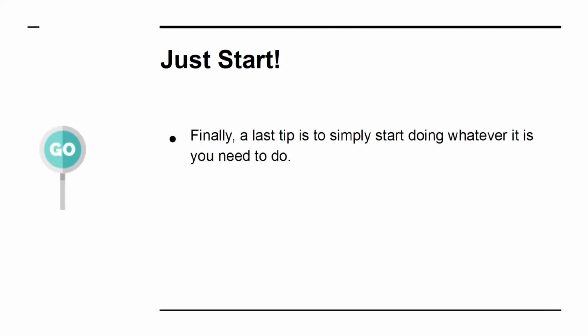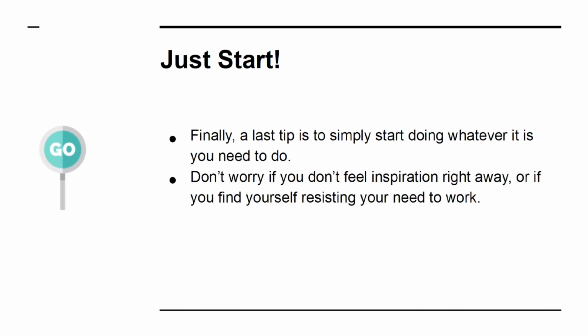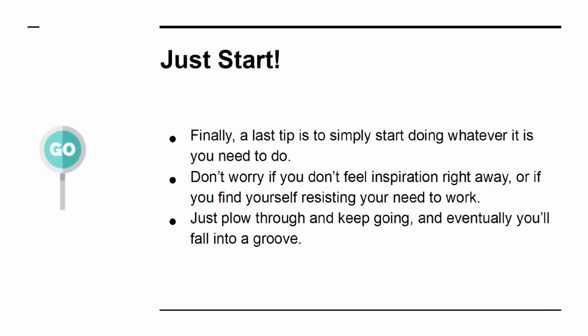Just start. Finally, a last tip is to simply start doing whatever it is you need to do. Don't worry if you don't feel inspiration right away, or if you find yourself resisting your need to work. Just plow through and keep going, and eventually you'll fall into a groove.